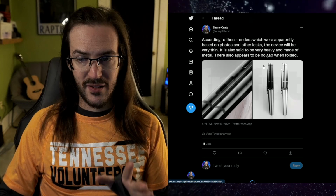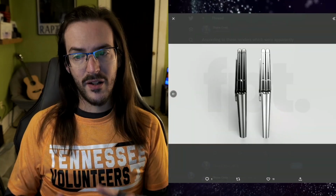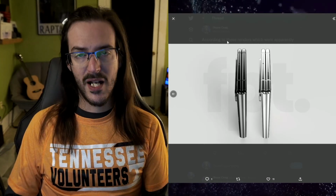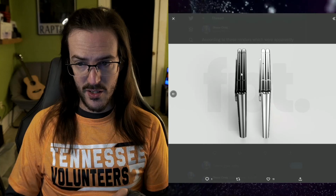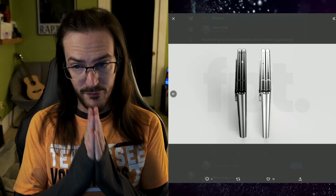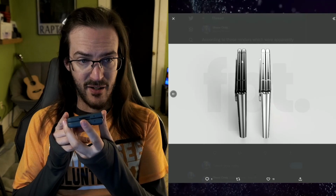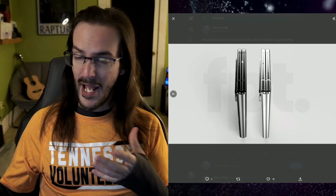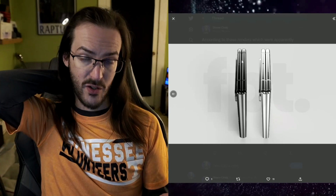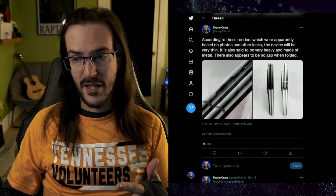Going back to the thickness or thinness of this device, it is apparently going to be quite heavy. But look how razor thin this thing is. It reminds me of the Xiaomi Mi Fold devices. Incredibly thin, and it also apparently does fold totally flat, which is another thing that Samsung has not been able to do. My case here covers up the fact that there's a gap here in the backside. Now, how will that affect the crease on the screen? How will that affect the durability of the device? All of these things remain to be seen.